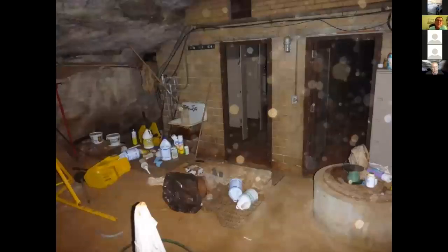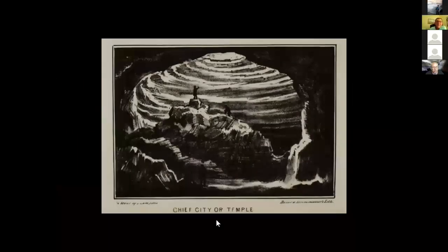Here's a place you'll seldom visit. This is the back of River Hall restroom. And it's interesting, there's cave passage back here. I'm not going to talk much about it, but there's routes here, connections back in there. You have to squeeze along the side of this building to get up into the passage. But anyway, Chief City, historically, there's a lot of drawings made, and many of them were embellished quite a bit to draw visitors to the cave, but they're interesting to watch.